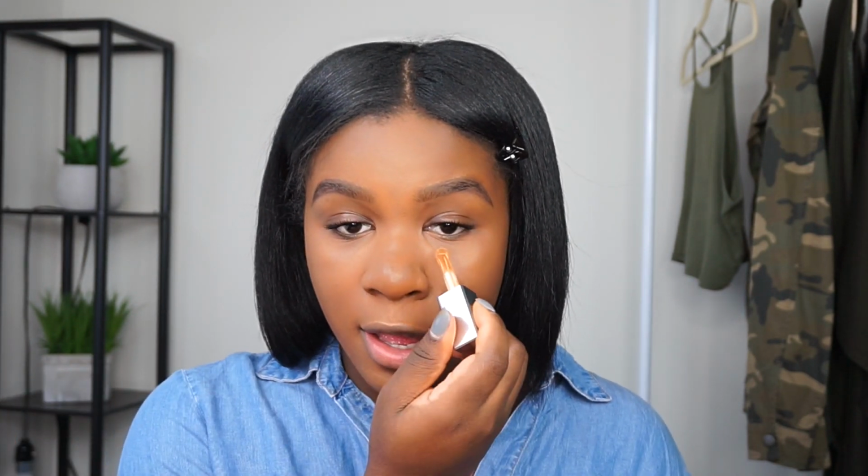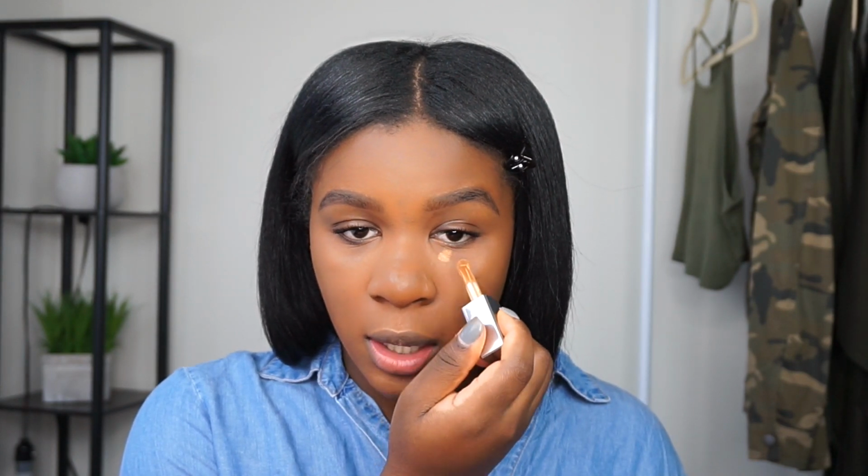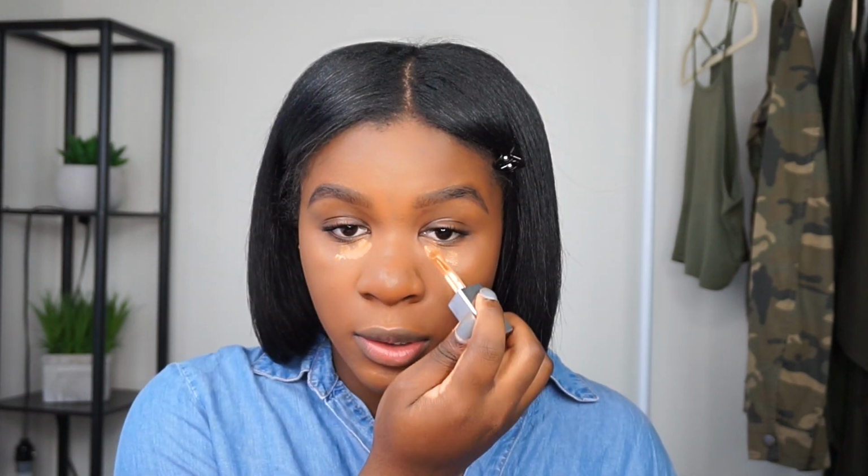Now, the concealer does say that it's a very full coverage concealer, but I can kind of still see my skin underneath. So I'm going to go ahead and add just a little bit more to the under eyes because I want that area to be covered up because I really do have dark circles in there, and just see if that makes a difference. So you can definitely go ahead and build this concealer up, but I don't think it's as full coverage as it claims.